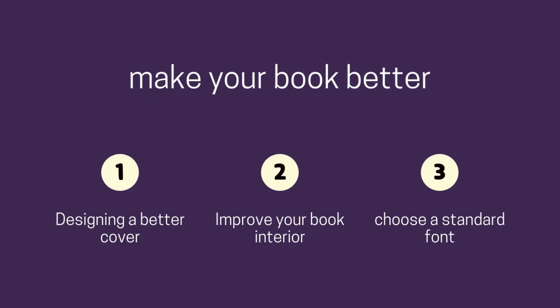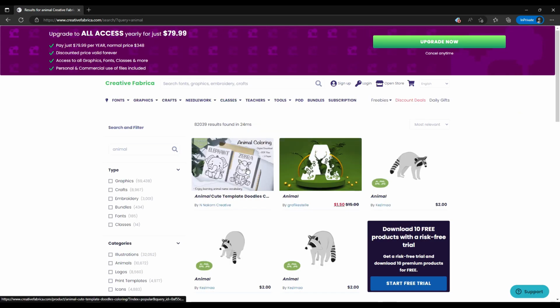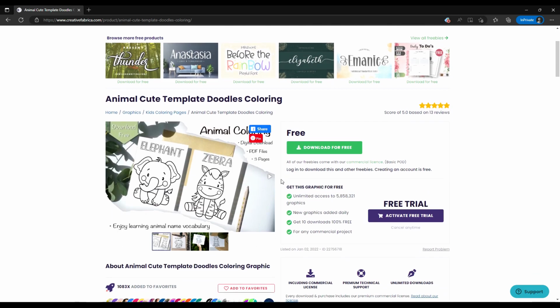is the most important part, and also make sure to design good graphics for the interior, like cute graphics for elements inside the book to make the book a lot more user-friendly for kids. And finally, try to choose a standard font that is readable for your book. Websites like Creative Fabrica are good resources for these kind of graphics.